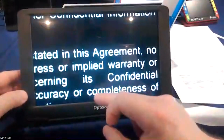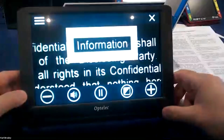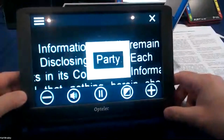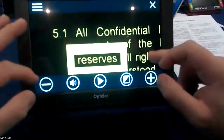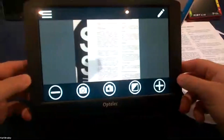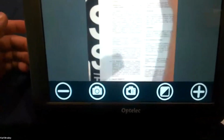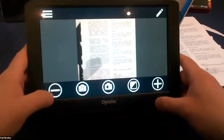Click a button. Claim 1 or confidential information shall remain the property of the disclosing party, each party. You have full control over speech rates, colour contrast, magnification levels, everything on that one. So it is probably one of the best, if not the best, magnifier at the moment in its field.